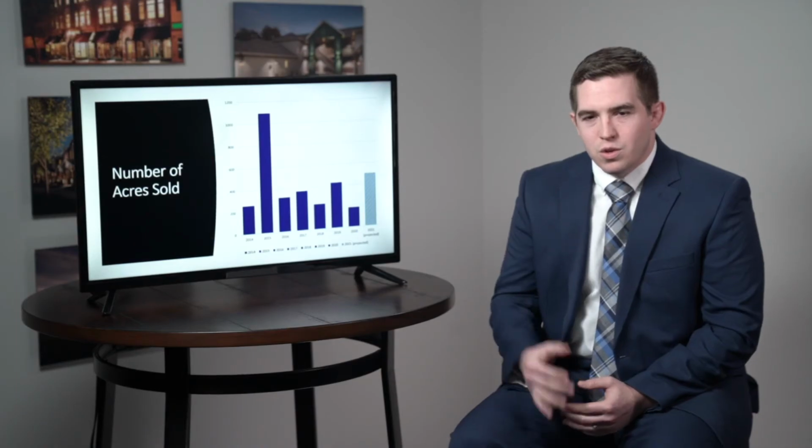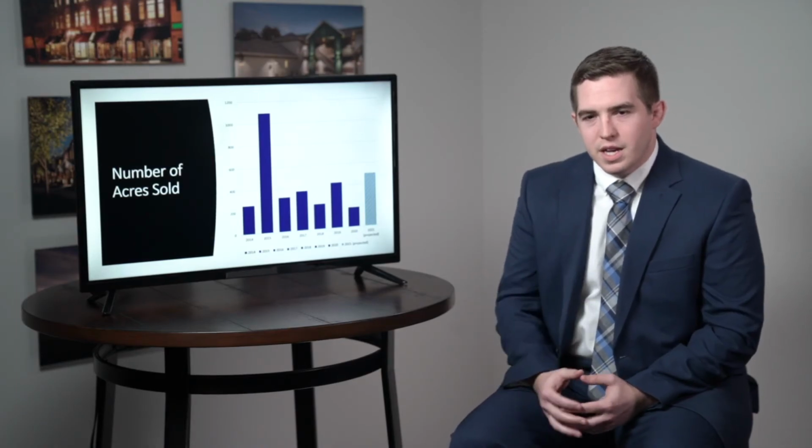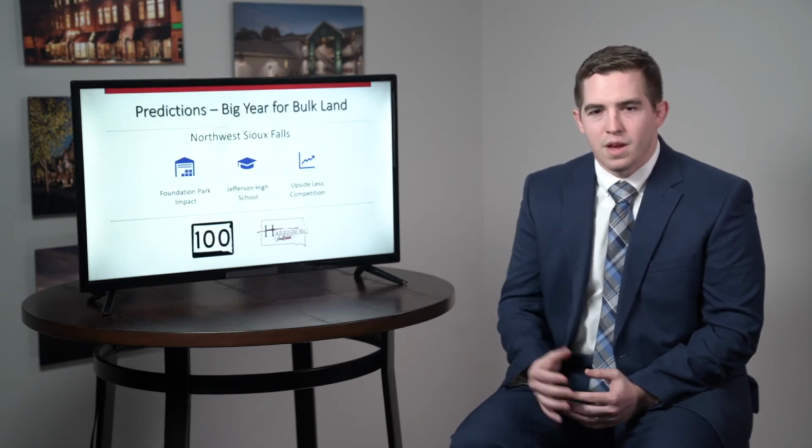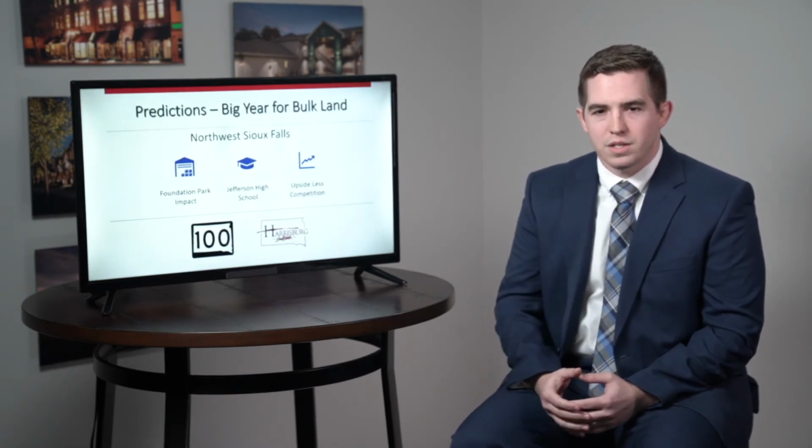And third and last, inventory of housing. Ask any residential agent and they're begging for more inventory for their buyers. So where are all these transactions going to take place? I'm going to highlight a few areas where I think it could. Number one being Northwest Sioux Falls.